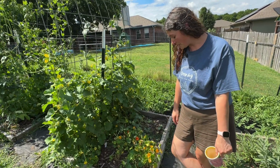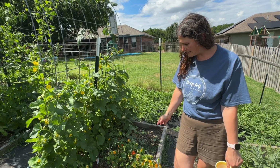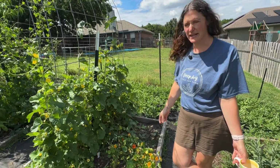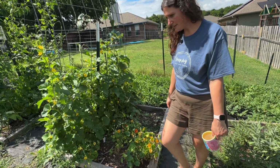For sure. But these are high in antioxidants. They taste kind of peppery, so they're good in salads. But they're also medicinal. They're a good expectorant. So if you have a wet cough, they kind of clear that liquid. So they're really good for you.